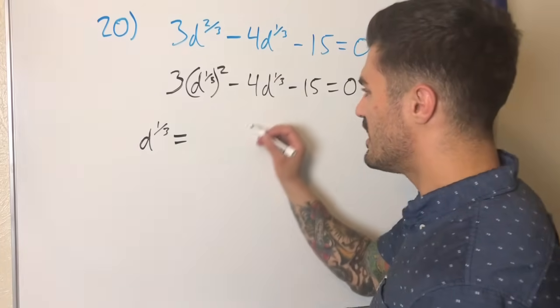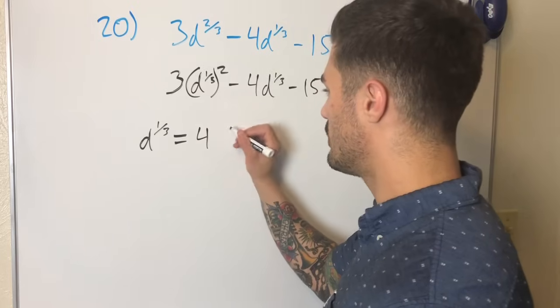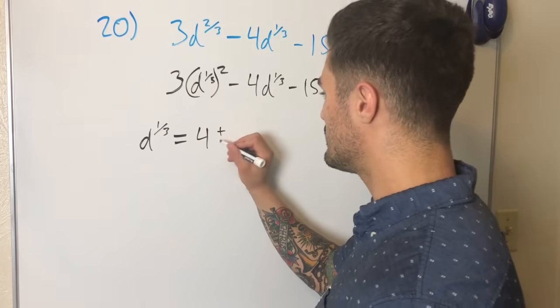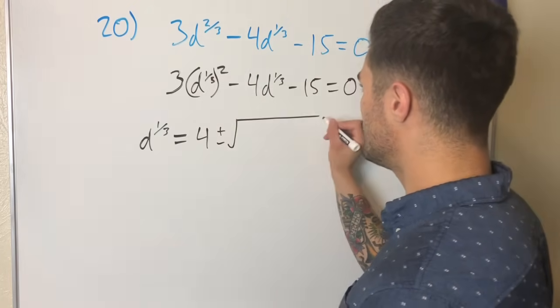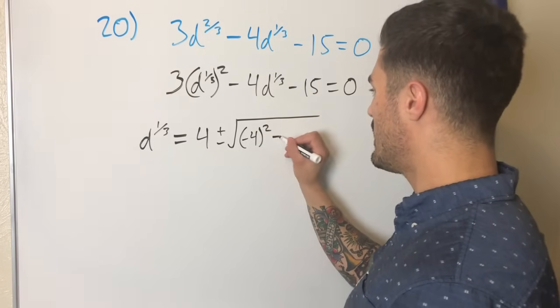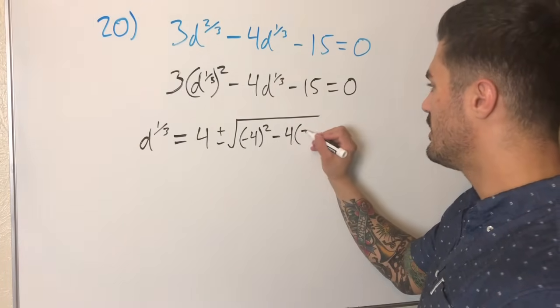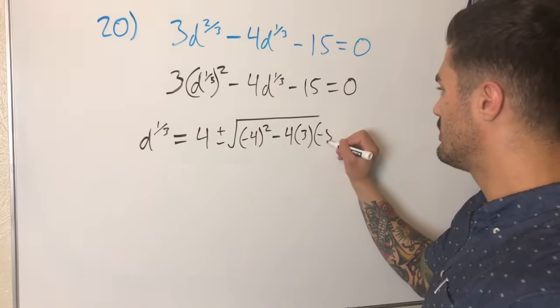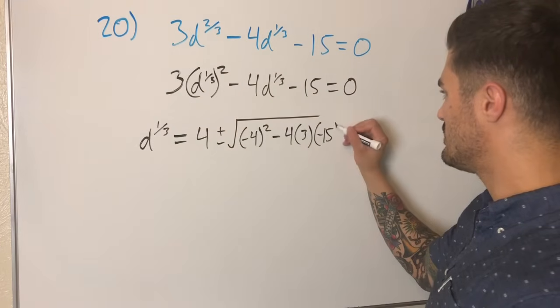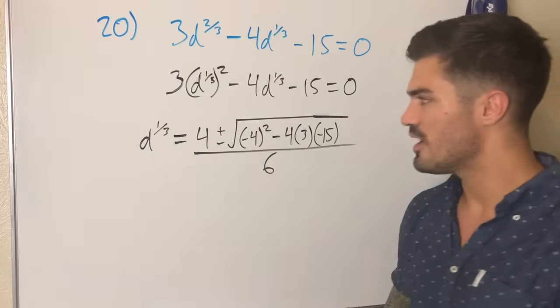So equals negative b, so that's negative 4, so that's 4 plus or minus the square root of b squared, that's negative 4 squared. You got to sing the song. Minus 4ac, so that's 4 times a times c, that's negative 15 there, all over 2a, so that's 6. All right, we're good to go here.